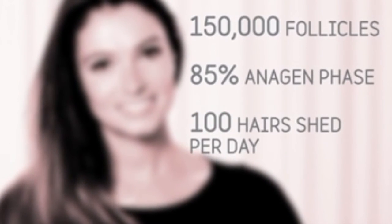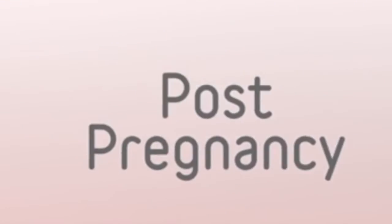On your scalp, you have about 150,000 follicles, 85% of them in anagen phase at any given point. 100 hairs being shed per day is therefore considered absolutely normal. If you lose more than 100 hair a day, the various reasons could be stress, birth control pills, age-related factors, hormonal changes, or your past medical history.